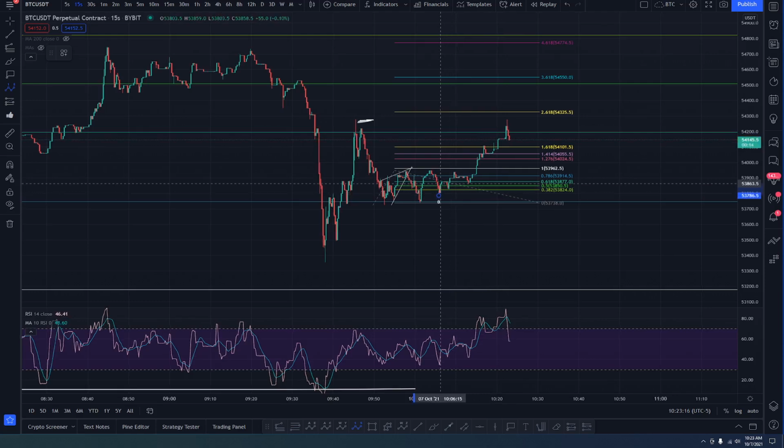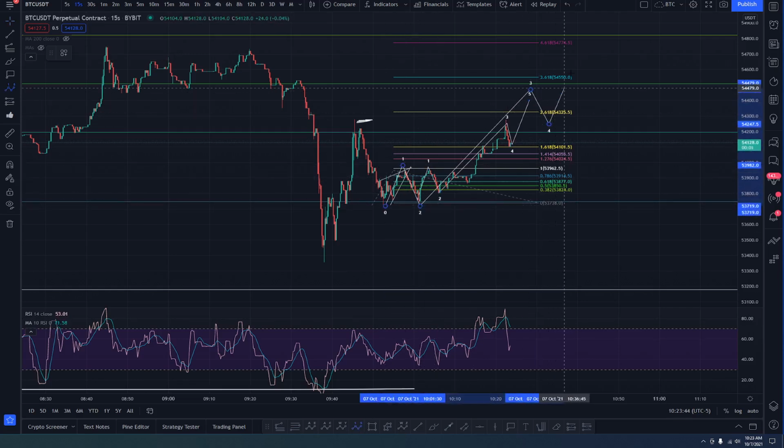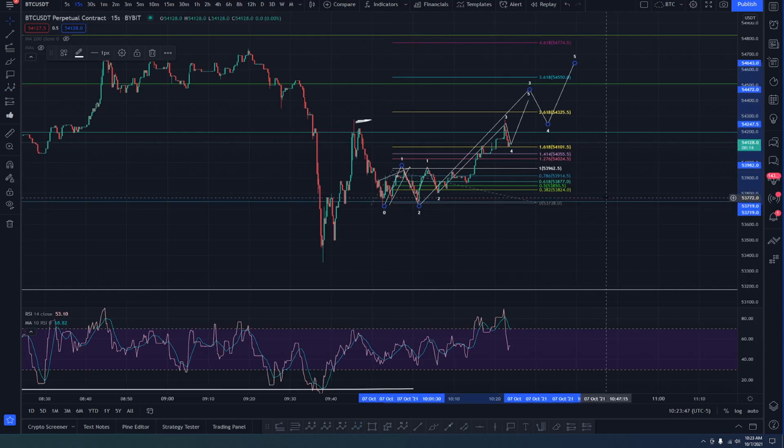You'll notice the 5 waves that we see here. Now, if we back up and look at the higher time frame perspective, without changing time frames, this could be a five-wave move there. But then if we go to the higher degree, this could be the... I always like to find 5 waves in the 3rd wave.